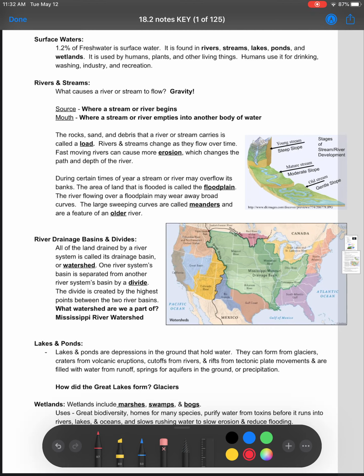The only thing, whether it's a river or stream or anything in between, that causes water to move is gravity. So if you have water in an area, it's just going to sit there unless there is some slope to the land that allows it or forces it to flow.